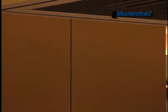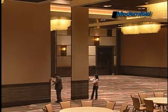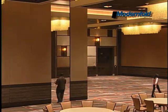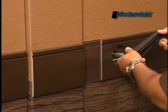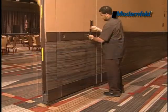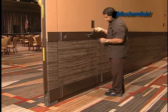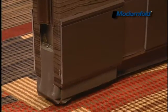Modernfold partitions provide sound control through a wide range of acoustic ratings without fixed wall constraints. Fixed top seals combined with operable bottom seals on intermediate and pass door panels and expandable closure seals ensure the operable partition performs as specified. Customer satisfaction is key, and proper operation and setting of the seals prevents sound interference from adjacent meeting rooms. And ultimately, this ensures a successful event.